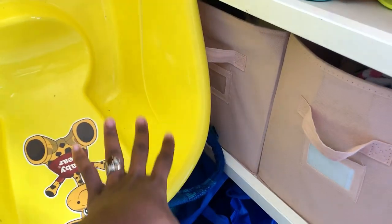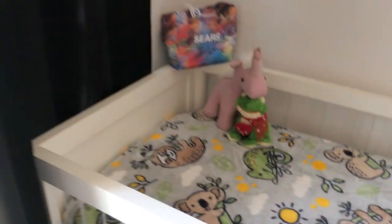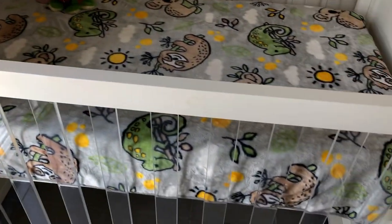And then under here we have the clothes and stuff. I'm gonna move this. This is my hospital bag and the baby bag. I just rest it there for now. But I have the clothes and towels under there, my pads under there. And this is the baby bag I just put there for now. But yeah, that's what's going on. And over here, we got the crib.